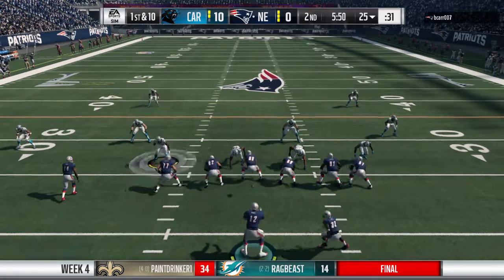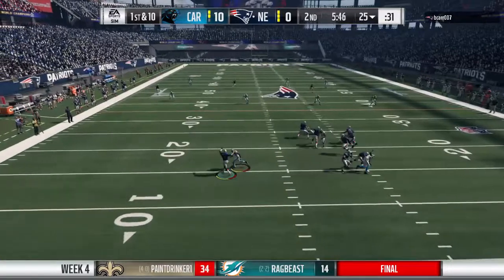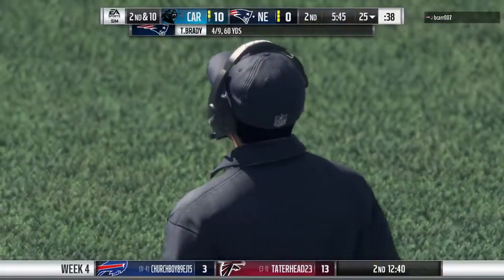This one's moving fast. Brady going to throw. Buying time to his left. And he takes a shot on the release as this will be incomplete.